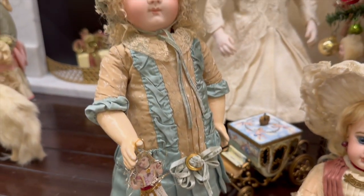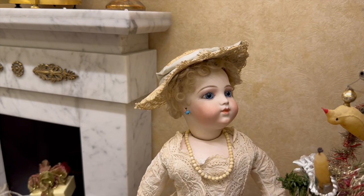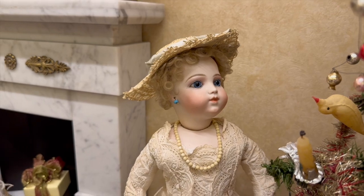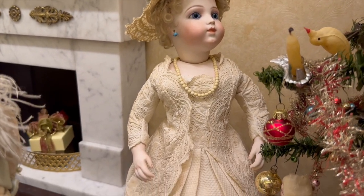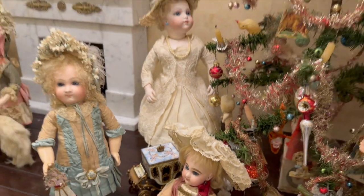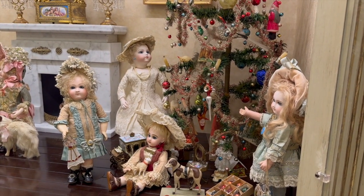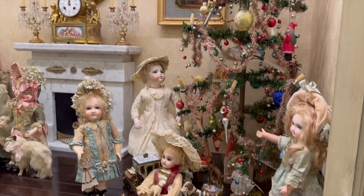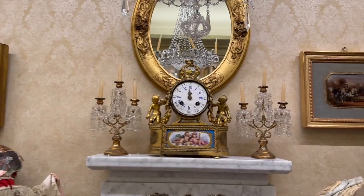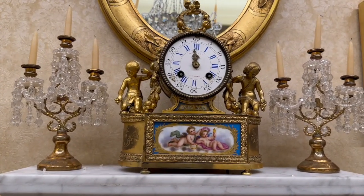And in the back, we have a really outstanding Brevete brew, which again is one of the first. So in a way, we've got things going on here. We've got one of the first brews, and we've got one of the first Jumeaus. And this is a very opulent room. I want you to have a look at this amazing clock with its Sèvres plaques and framed with a very nice set of candelabra. It's very, very Napoleon III.